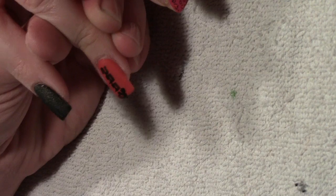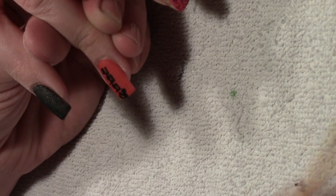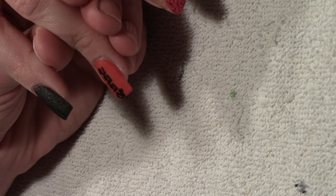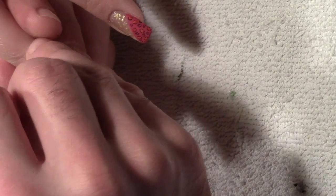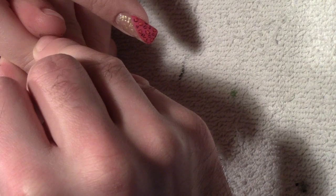Alright, on this finger here you can see that I've started doing the outline for the graffiti work that I mentioned earlier. I like to come in and do the black first, because then you don't have to come back and outline nearly as much as you normally would if you just started with your regular color. So I'm working on my bee right now.